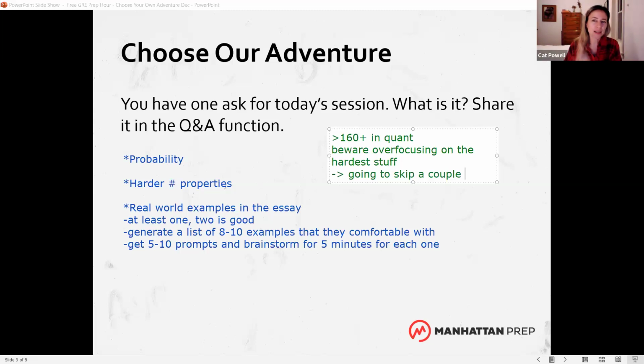But one thing that I found is that there's some correlation between a tendency to over-focus on super hard stuff and having timing issues. So just something to think about in balancing your work. We'll do probability. I think it's fine if probability is not a natural strength for you to get to a place where you're like, I can comfortably do easy and medium probability, and if I see one that's hard, I'm not going to do it. That's a little bit my take on it for myself.